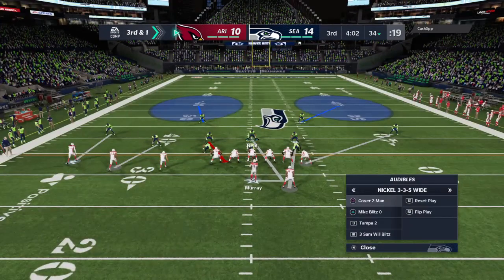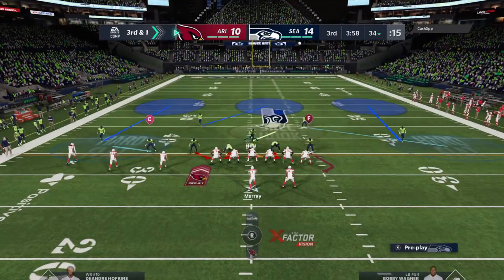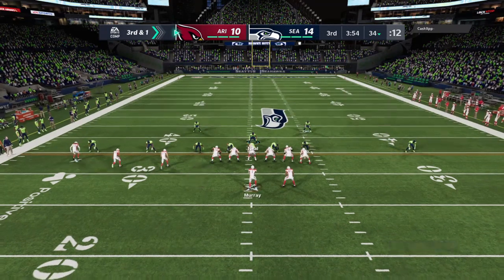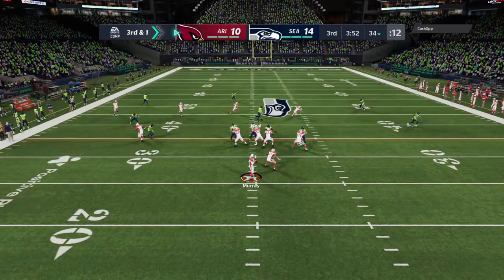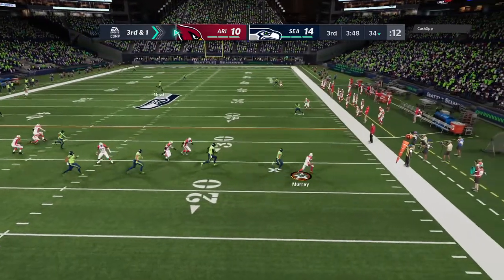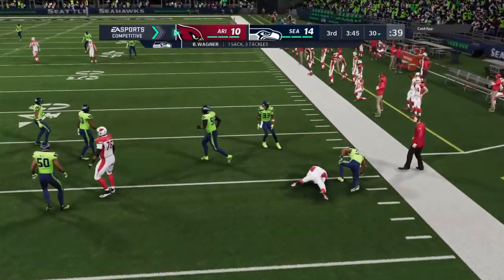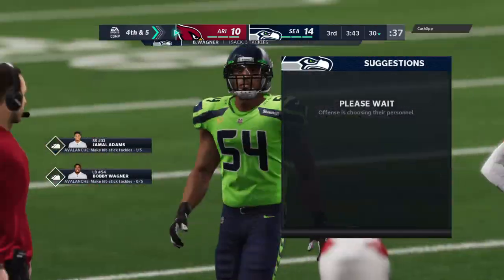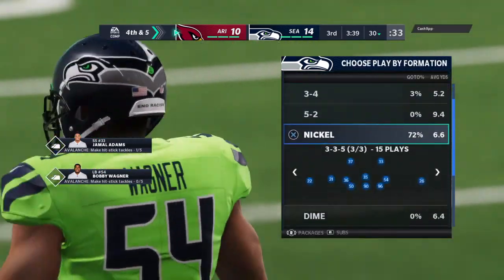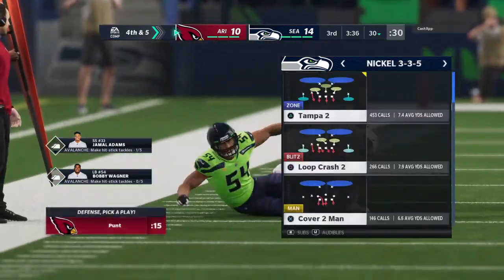It'll be a nickel look here for the Seahawks on third down. Murray going to run play action with Drake and look to throw it. Escaping the pressure right. And he's taken down, trying to do a little too much, getting outside of the pocket, and it results in a sack. Bobby Wagner, multiple times an All-Pro, in there to drop him for a loss.